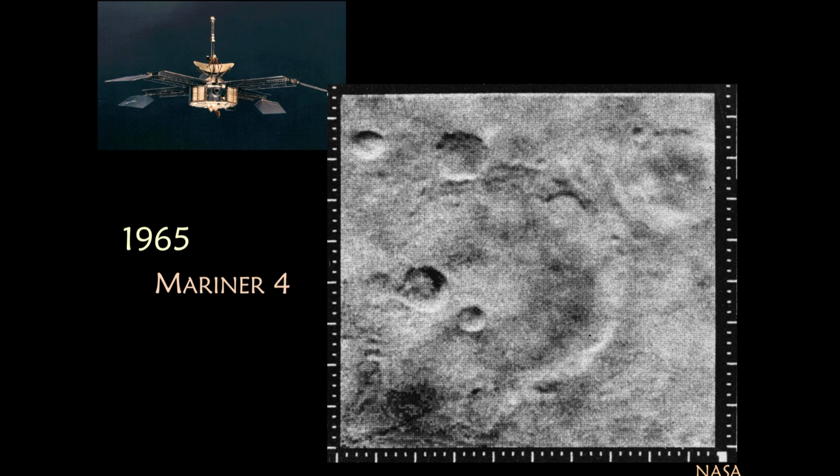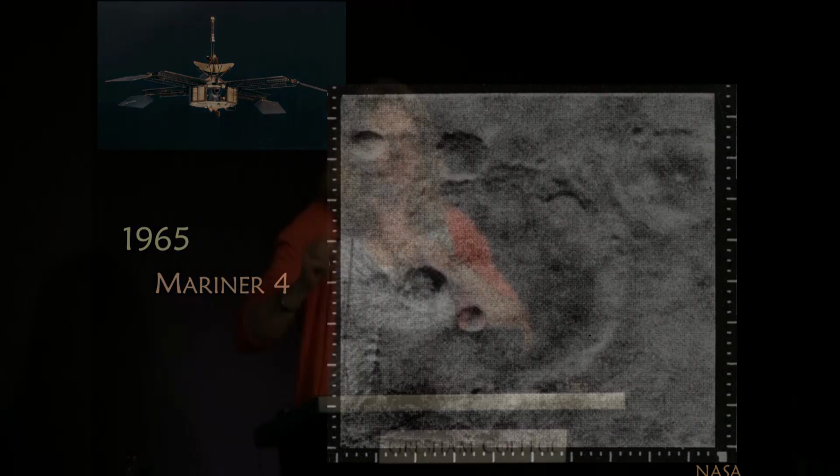Mariner 4 did the first flyby of the planet. It went within about 9,500 kilometres of the surface and took 22 photographs. This was later followed by Mariner 6 and 7, which did closer flybys and sent back about 200 photographs of the surface, and then Mariner 9, which was sent into orbit around the planet. All of these revealed there's a wealth of features on the surface that you cannot observe from Earth. You've got craters, you've got volcanoes, you've got a huge canyon, all of these hitherto unknown.